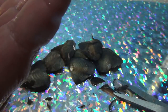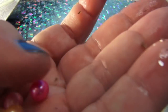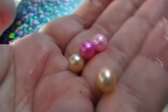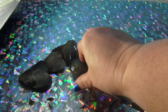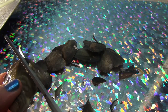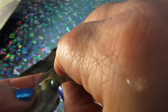Now, do they look identical? So these twins and these twins, look at that. Identical twins, and I think the other one's like fraternal twins in the oysters today. Uh-oh. Twin pearls a poppin'. Oops. Are these twins? More twins?